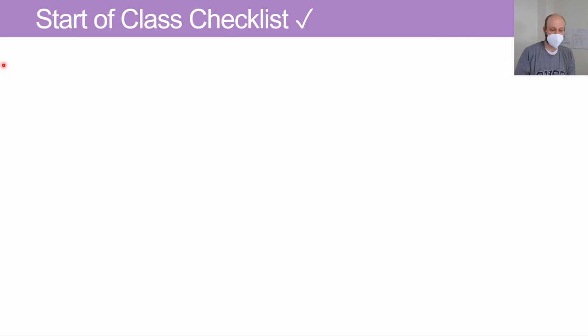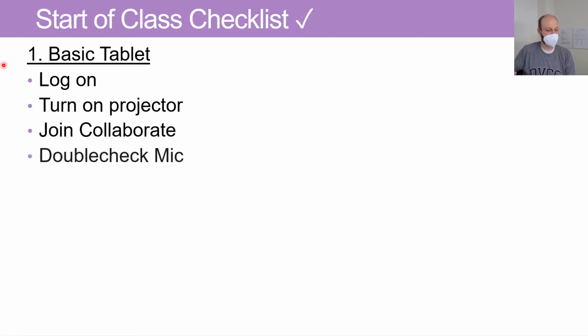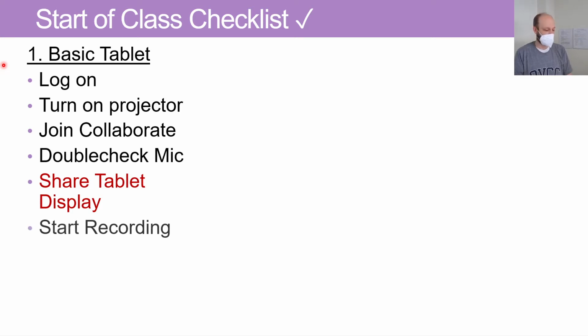There's also a start of class checklist for this. Basically, all I have to do, I log onto the computer, turn on my projector, join Collaborate, double check the mic. I'll talk about that later, but you always want to double check to make sure I'm using the mic and that people can hear me. And then I just share the tablet display. Hit record, and that's it. So that's my start of class. I go through this process, and then I don't really have to worry about technology. From that point on, anytime I want people to see something, I put it on the screen, and they can see it.